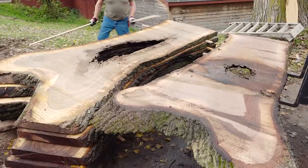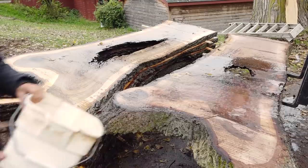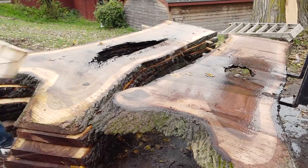Stickers out of here. Yeah. I'm not ready for those yet. Yeah, you're getting ahead of yourself. This is nice. Yeah, I do like that straight grain surrounding the big old hole.